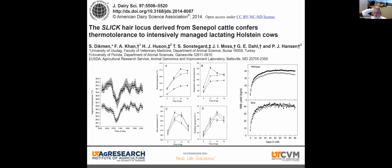In other words, during that first 90 days, they were going to be exposed to heat increase. And you see the impact of that heat increase on daily milk production. Almost 5 or 6 kilos difference between cool season milk production and warm season milk production. So of course, that's a production loss.